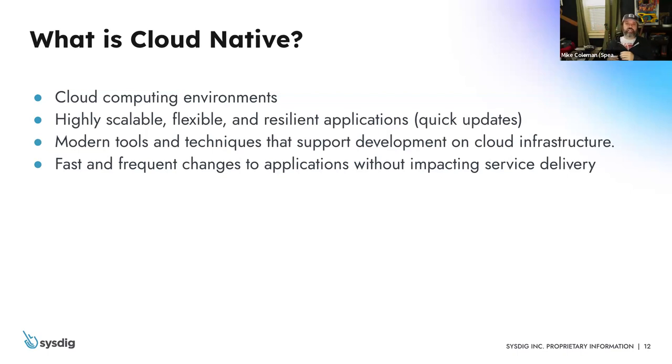You do that with things like CI/CD pipelines, continuous integration, continuous delivery. You manage your infrastructure with infrastructure as code, either using something proprietary like CloudFormation on AWS or Terraform or Pulumi on the open source side. So these environments are rapidly changing. They're largely automated. A lot of this is done with open source tooling. And that's kind of how we define cloud native.